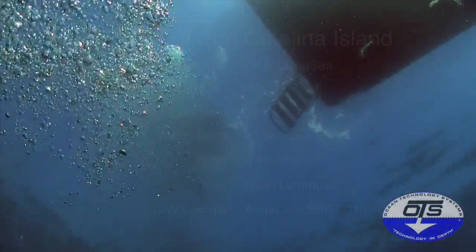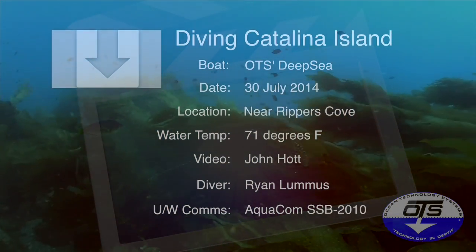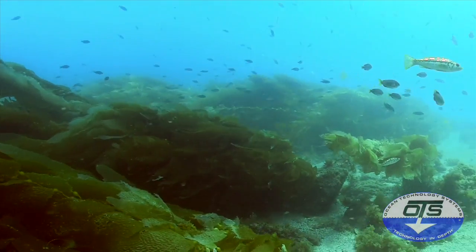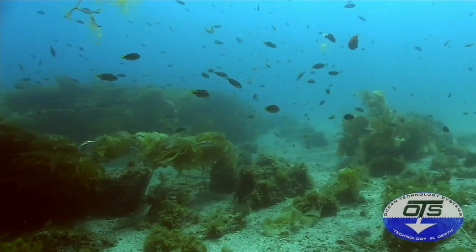It's a nice day here at Catalina. Not quite as nice as it was last week. The water's kind of chalky, but as you can see by the kelp laying down, there's quite a current here. We're at a dive site near Ripper's Cove.